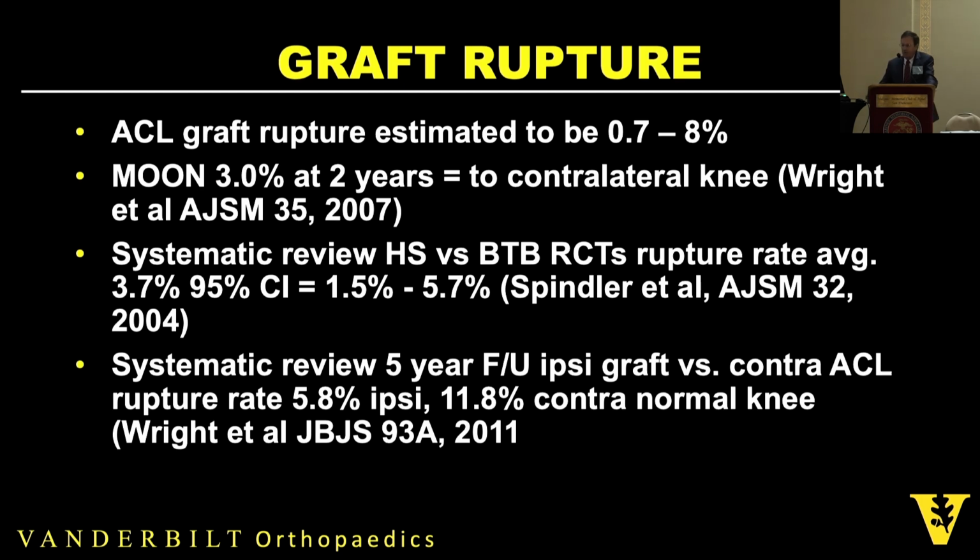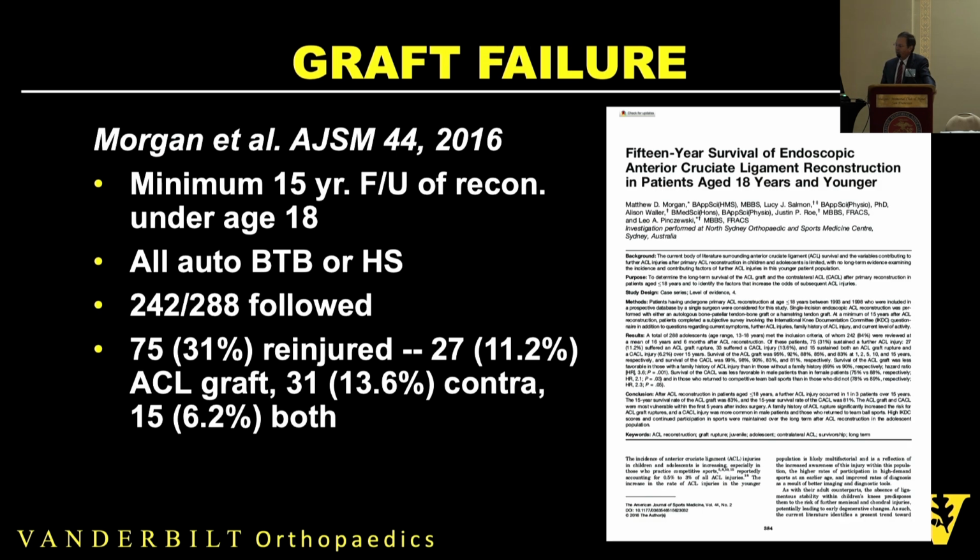If you go back to when we were putting MARS together, back then people said the ACL graft rupture rate was around 1% to 8%. We looked at MOON, and it was 3%, and also 3% in the contralateral knee at 2 years. But these are a mixed bag of patients of all ages. A systematic review that Kurt Spindler had done looking at hamstring versus BTB found around a 4% rate. And then we did a minimum 5-year follow-up of ipsilateral versus contralateral that we published and found about 6% in ipsilateral, but double the risk in the opposite knee of tearing once you've had your ACL reconstructed.